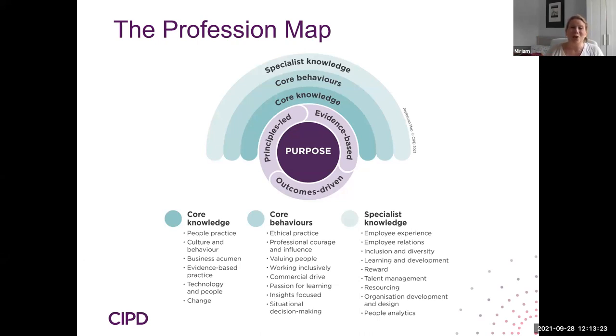Now, I said before, you need to use the specialist knowledge as is appropriate for your role. So if you're a talent professional, for example, some talent professionals look at the whole gamut of resourcing all the way through to succession planning, high potential development, for example. So if you're a talent professional, you actually might need to use the resourcing and the talent management and maybe even the L&D specialist areas, and you might touch on those in different ways. Other talent specialists might purely just look at resourcing and you just need to take the resourcing area.